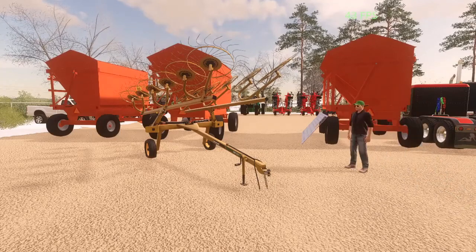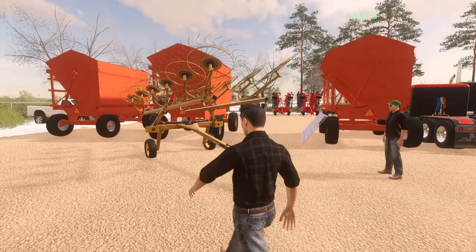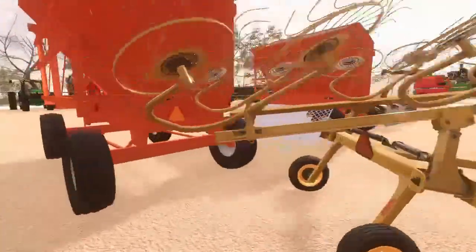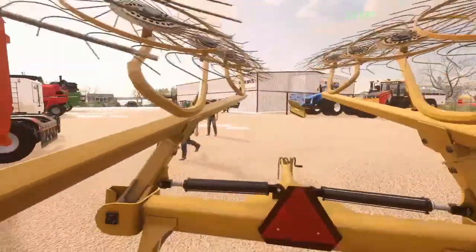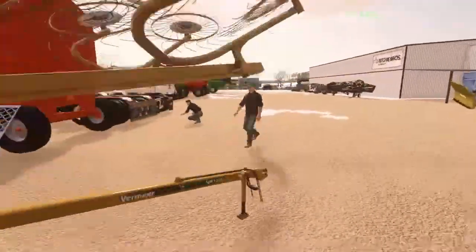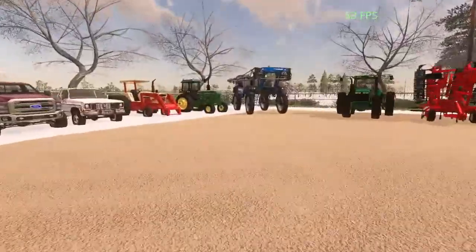Okay, the Vermeer baler forks. I'll do $5,000. $5,000 going once, going twice. Sold to number 69. Wow, the auction's coming down to an end.